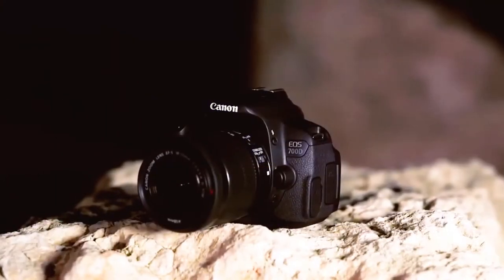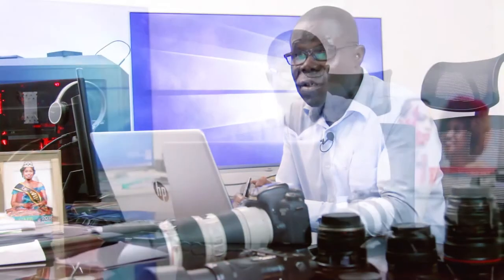What a beginner needs to start photography is about the mind, the creativity of that individual. Because you can have a very good camera, but you cannot produce the best photographs, right? But a beginner needs at least a camera. Perhaps with a laptop, that person should be able to do some good photography work. And you begin from there.